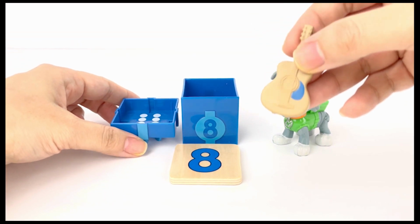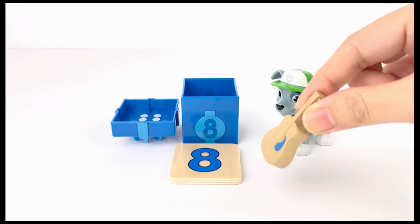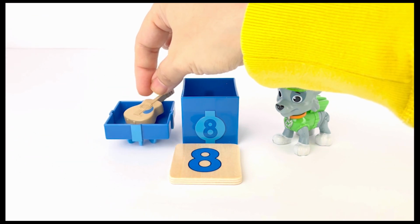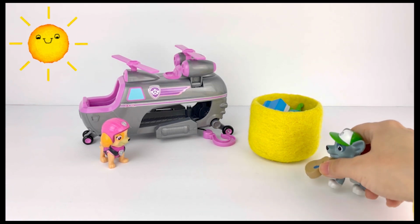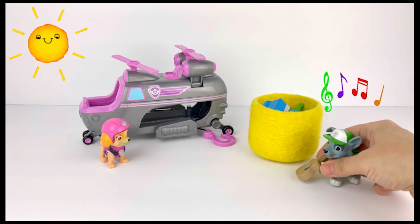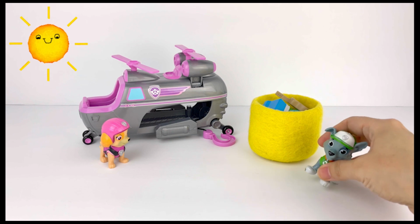Oh look, this one is a guitar. Hi, guitar. Let's place it on the box lid so Rocky can take it to Sky. Bye-bye, guitar.